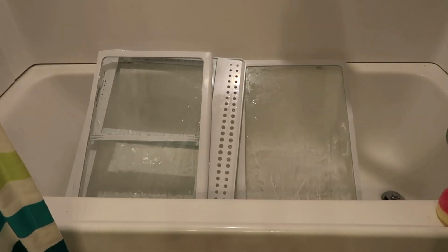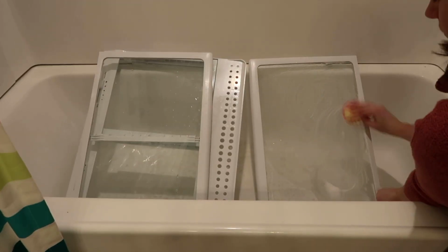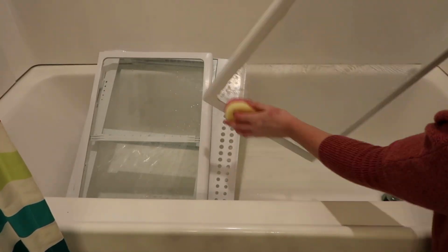Now that the fridge itself is clean, I turned my attention to the drawers and shelves. Living in an apartment, my kitchen sink is fairly small, so I chose to use my bathtub to wash all of these so that I'd have more space.